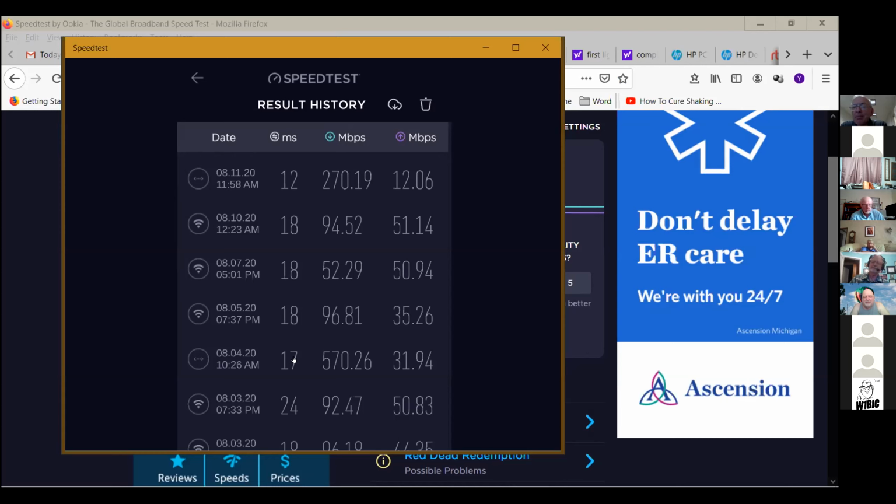I could see where that might be a factor, and the length of the cable. But what I'm asking, what's the difference between a Cat 5 cable and a Cat 6 cable? One more twist in the wire. That's exactly right. More twist in the wire. That's why Cat 6 is more expensive.